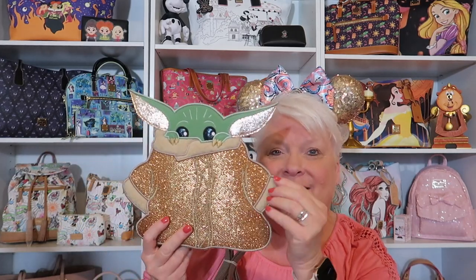But anyway, I love this. It's so pretty. It has fur on it. And I just love how it shimmers. It's just so beautiful. Love this one.